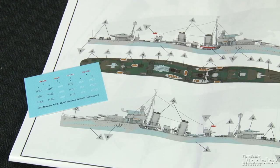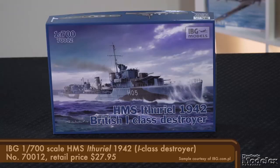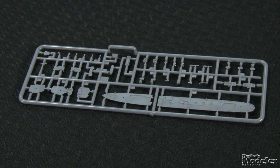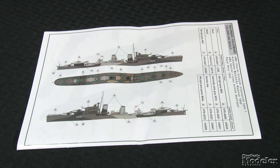The marking diagram and small decal sheet give markings and flags for the Garland in 1944. And the instructions include a rigging diagram. IBG has also released an I-class destroyer, HMS Ithuriel, in 1/700th scale. As the real ships were related, it shares many parts with the Garland, including the hull and superstructure. The major changes are in the armament, with Ithuriel having four 4.7-inch guns and two rotating torpedo launchers. The color diagram shows the Ithuriel in three-color camouflage in 1942. This is the first time these ships have been seen in injection molded plastic, and they should produce nice models.